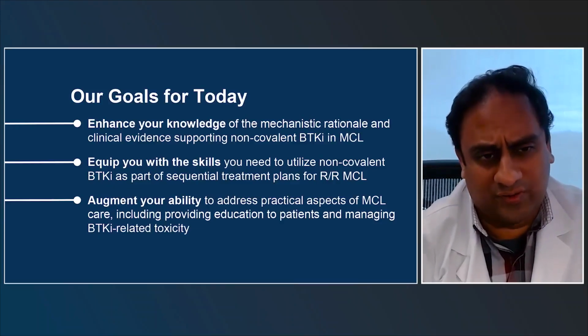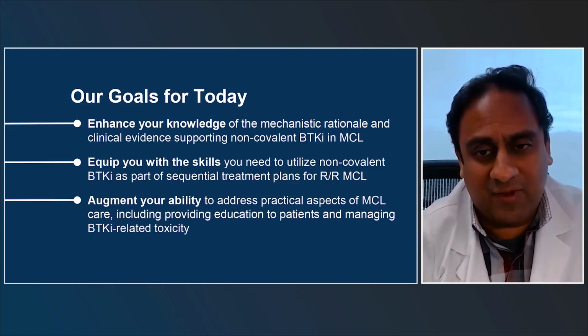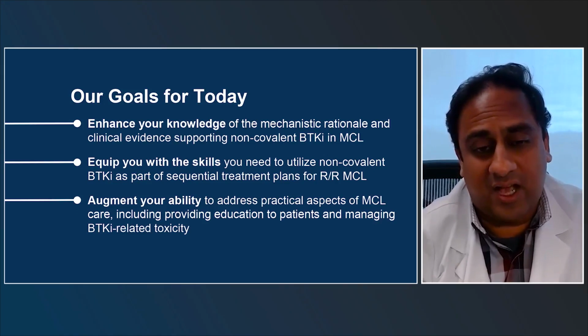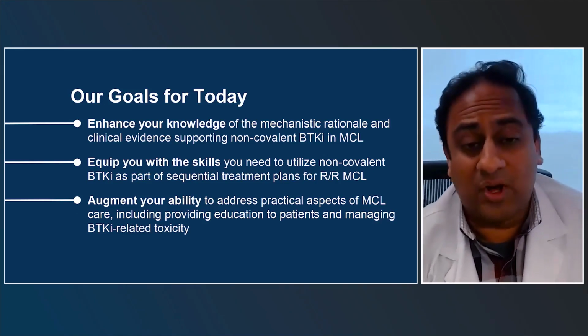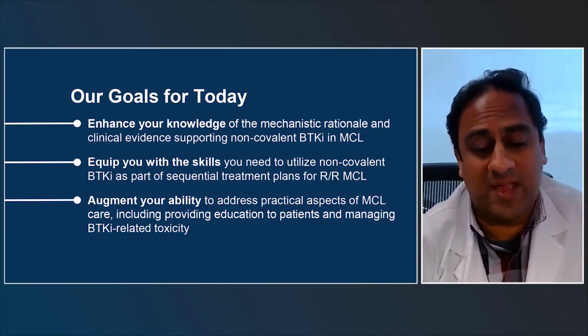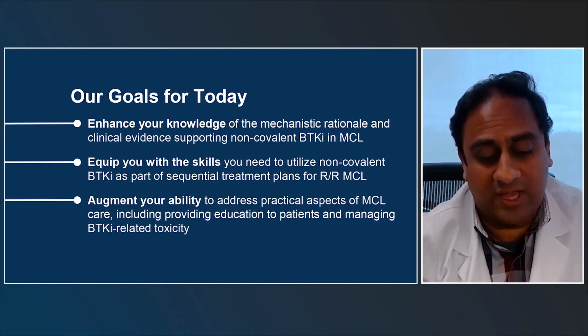So what are our goals for today? First, we want to enhance the knowledge on mechanistic rationale and evidence supporting non-covalent BTK inhibitors in mantle cell lymphoma. We want to give you the skills you need to utilize new pathways and treatments such as non-covalent BTK inhibitors as part of a sequential approach in relapsed refractory mantle cell lymphoma. And lastly, augment your ability to address practical aspects of MCL care, including providing education to patients and thinking about the management of BTK inhibitor-related toxicities.